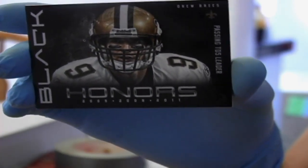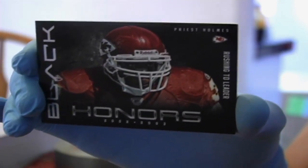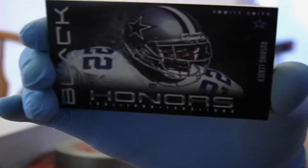Drew Brees out of 349. Oh, it's a Jerry Rice. Excellent. Out of 349. Who do we have here? It is a Priest Holmes. DeMarcus Ware. Emmett Smith out of 349.